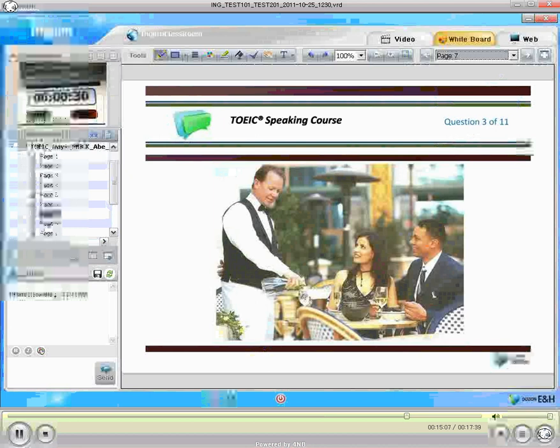And then describe them. The man is wearing a navy blue suit. The woman is wearing a necklace in a black sleeveless dress. And you did just that. And then go towards the waiter. Now, what about the foreground? What can you see in the foreground?